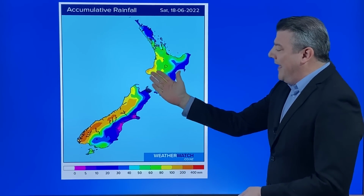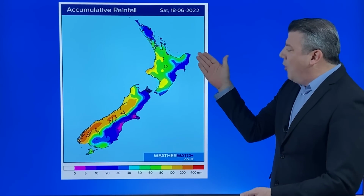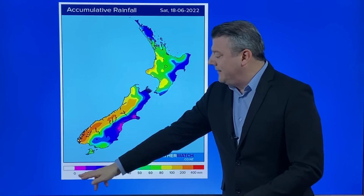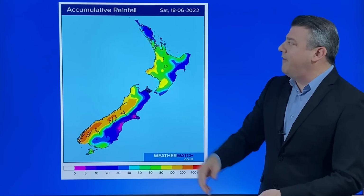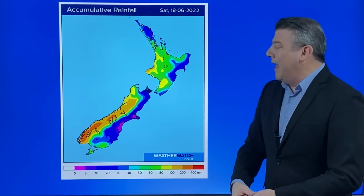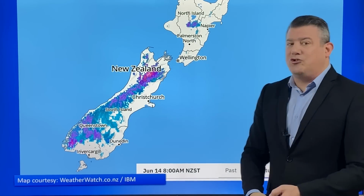So still plenty more wet weather to come through this week for the western side of New Zealand, whereas these eastern sides and the blue and the pinks, that's only at the bottom of the scale. So not so much for there, and also up around the very top of New Zealand as well. And these maps are available on our website. Here is the snow forecast for the next 24 hours.